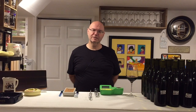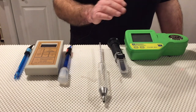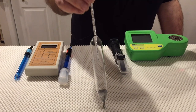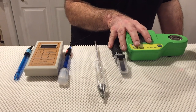Once you have crushed and destemmed your grapes and put them into your primary fermenters, it's now called must. Step three is analysis of the must. The three things we test for are sugar, acid, and pH. I test for sugar in the must either using a digital or analog refractometer, or you can use a hydrometer. The hydrometer is also good during fermentation because once alcohol is in the must as the fermentation begins, these two things are no longer viable.